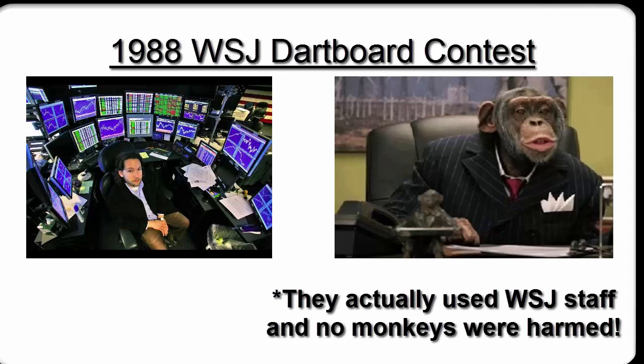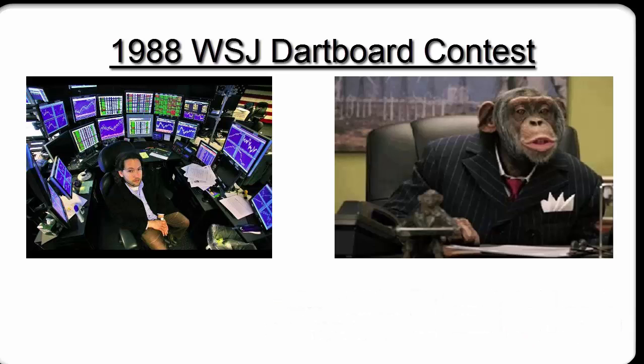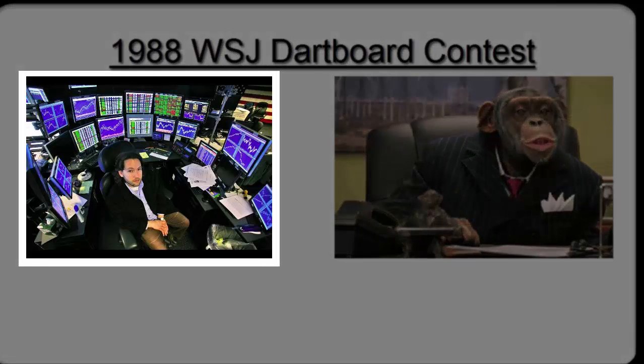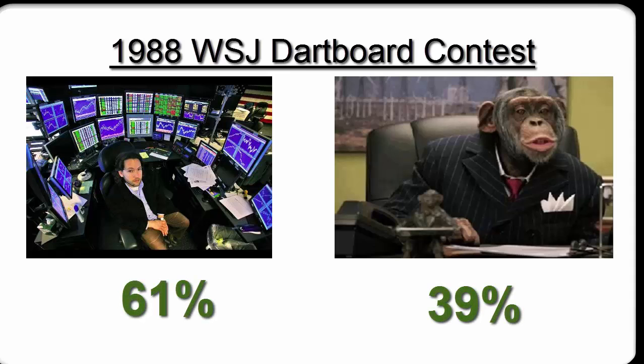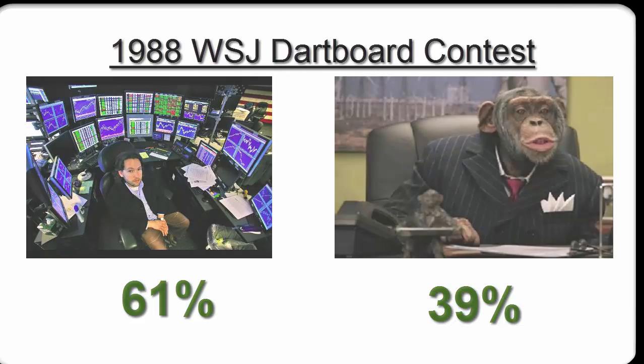Look up the Wall Street Journal dartboard contest when you get a chance, but for now, I'll go ahead and tell you that the professionals, guys and girls with advanced degrees in mathematics and business, only won 61% of the time. That means if you just randomly selected stocks, you'd win almost 40% of the time. Not great numbers for the professionals.